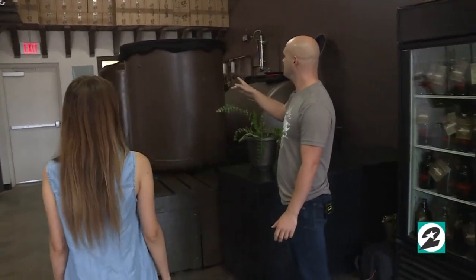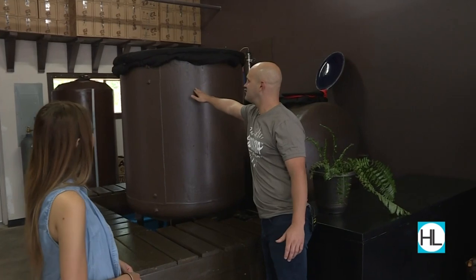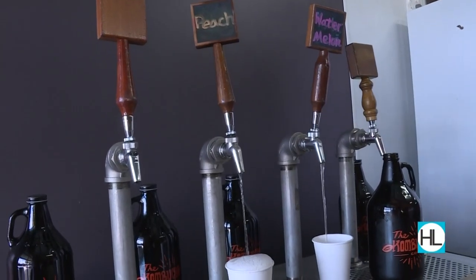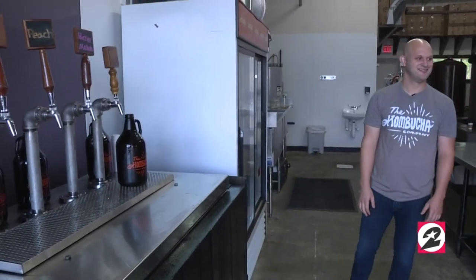These are two 300-gallon glass-lined vessels. So they are metal on the outside, but they're glass on the inside. And the way we brew is continuously, which means we'll only take about 20%, about this much, per week, then we add more on top, and every week we get to do that. With a variety of flavors on tap, from peach to cherry, and even seasonal watermelon, the Kombucha Company has something for everyone. And if you're worried about the taste, Trenton has some advice for you.